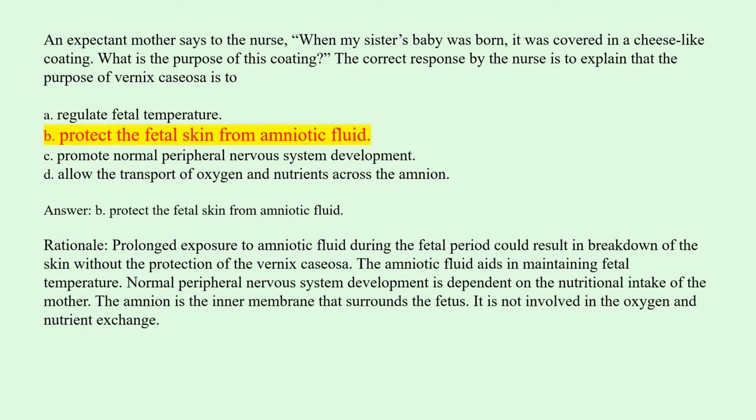Answer: B. Protect the fetal skin from amniotic fluid. Rationale: prolonged exposure to amniotic fluid during the fetal period could result in breakdown of the skin without the protection of the vernix caseosa. The amniotic fluid aids in maintaining fetal temperature. Normal peripheral nervous system development is dependent on the nutritional intake of the mother. The amnion is the inner membrane that surrounds the fetus. It is not involved in the oxygen and nutrient exchange.